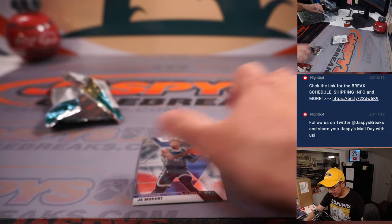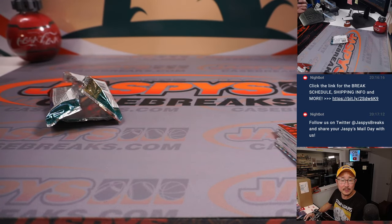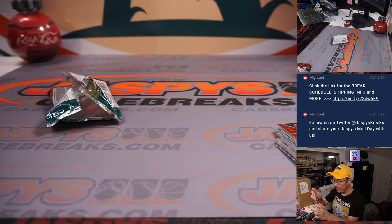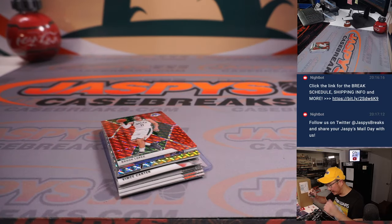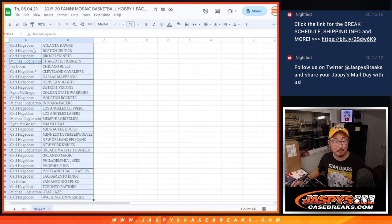Got a Ja Morant NBA debut rookie card for who has the Grizz. That will be for Michael in Memphis. All right, so that's it. No Wayne, nothing too crazy here, but let's see who's going to get that Eminence spot for a fraction of the price.